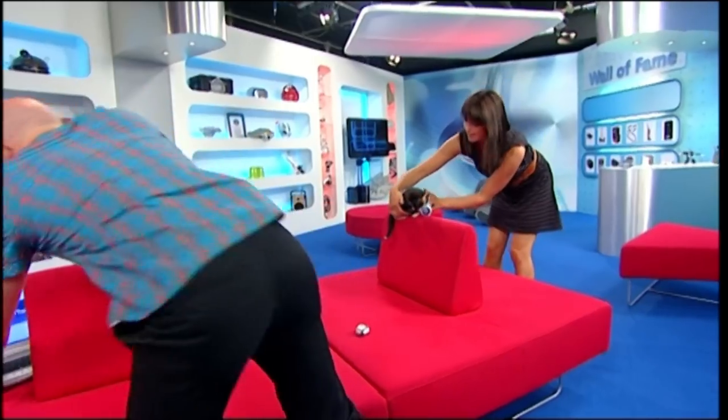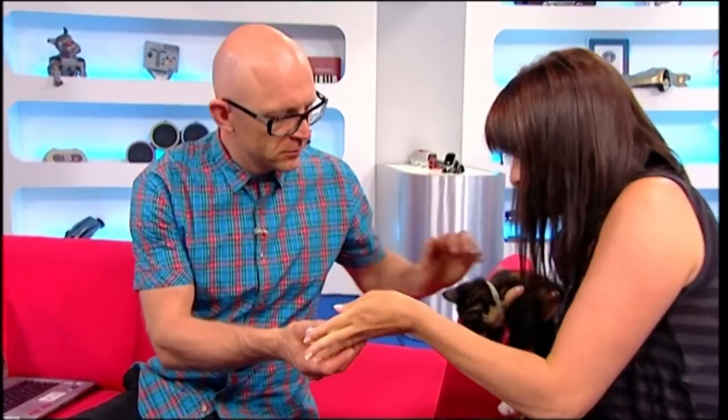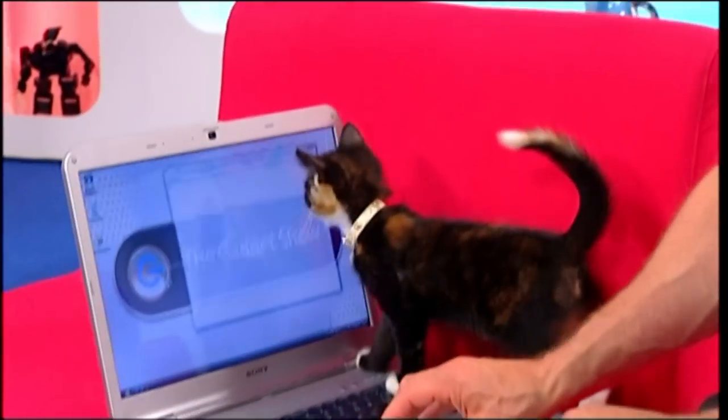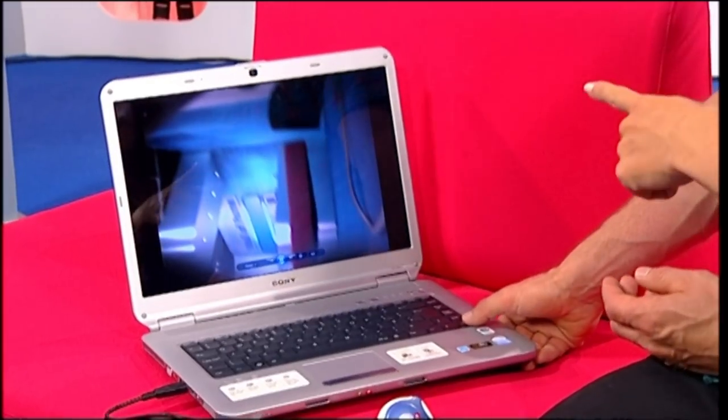So I get the laptop? Yeah. And then we just take the collar off. OK. And we just plug it into the USB there. Look, tech cat. That's the carpet. There's my shirt. That's good. There's my hand, and we're obviously chatting about the camera at this point. There is, obviously, the studio.